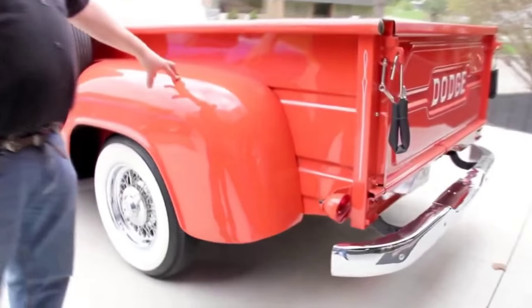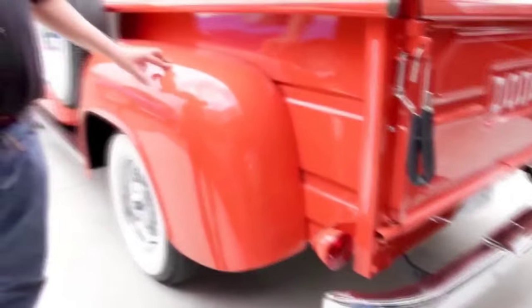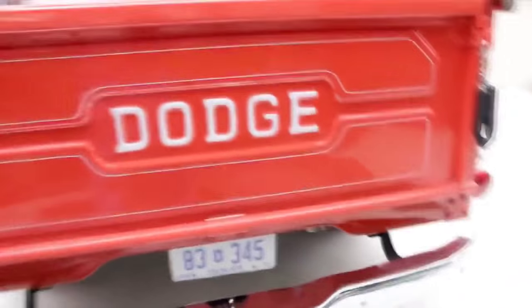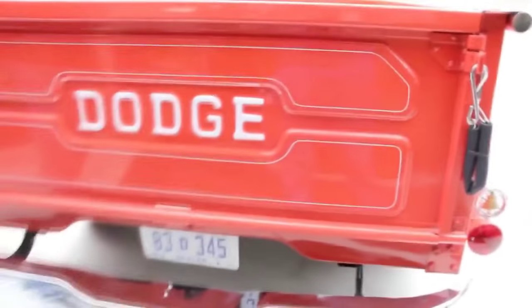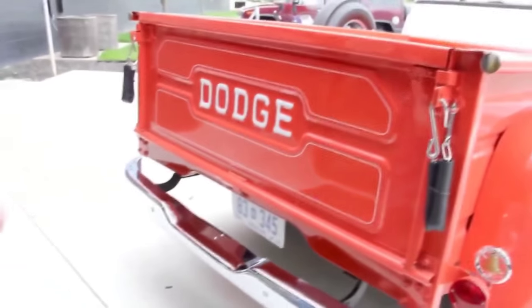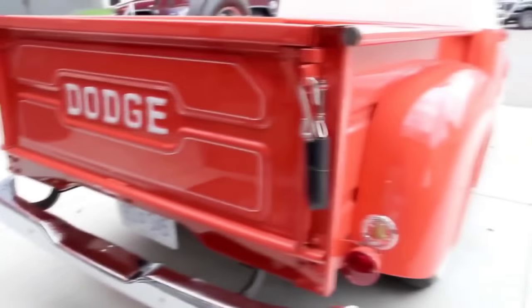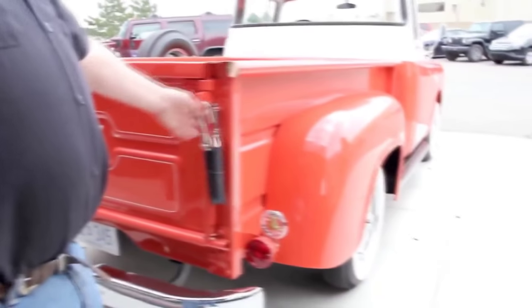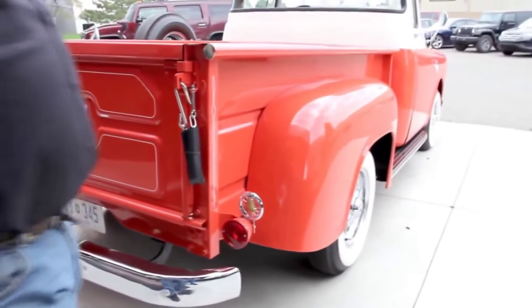It's got metal all the way around. It's all its own original metal. It's in super shape. Somebody took very good care of this truck. This truck's about 5 years older than me, so that makes it about 57, right? 57 years old? 57, 2014, yeah. This 1957 is 57 years old. Got new chains here on the gate.